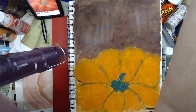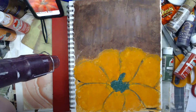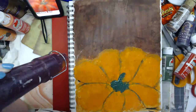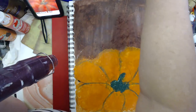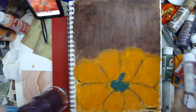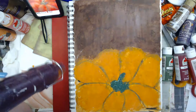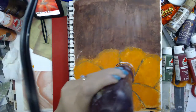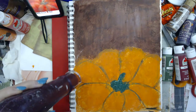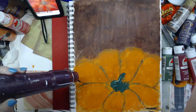And I want to do a little bit of red. I got some bright red. And I also have some burgundy, Tuscan red. And that might be good as well. And I am going to use a little bit of yellow.